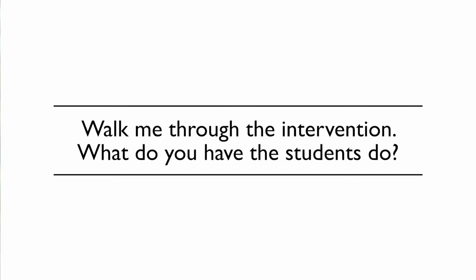Walk me through the intervention. What do you have the students do? The intervention is 50 lessons. The lessons are about 20 minutes each, and it's delivered in small groups, usually between 2 to 5 students and an interventionist. The students engage with a number of different math activities designed to teach really critical concepts around counting cardinality and understanding place value.